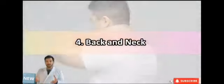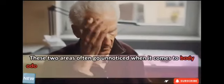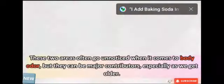4. Back and neck. These 2 areas often go unnoticed when it comes to body odor, but they can be major contributors, especially as we get older.